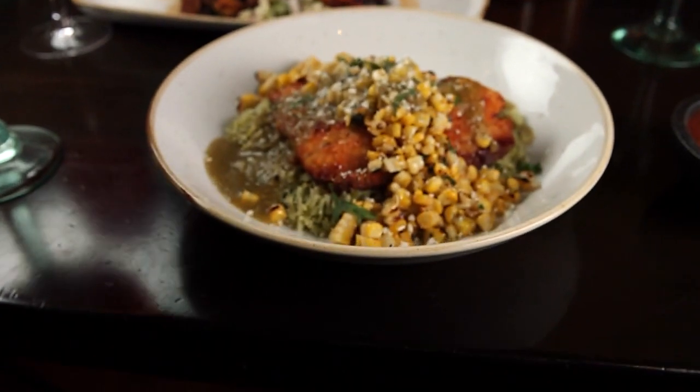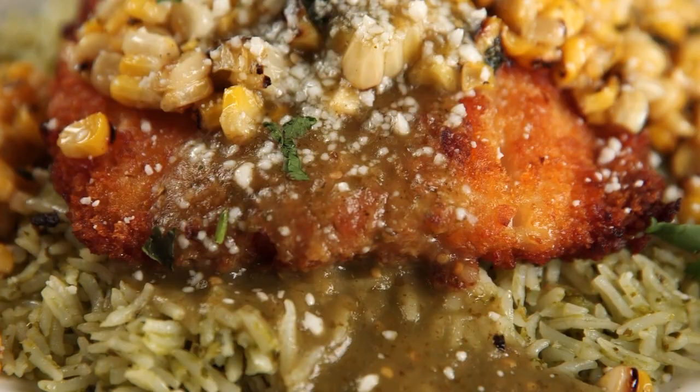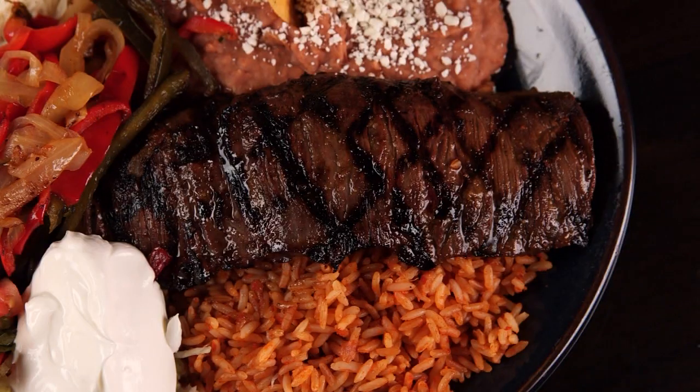When it comes to entrees at Anejo, there are lots of options. Seafood fans might order the cornflake-crusted cod or the ancho maple glazed salmon. Meat eaters will love the carne asada, classic pork carnitas, or chicken mole.